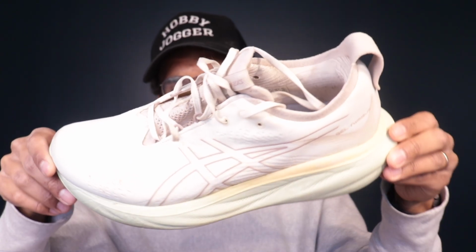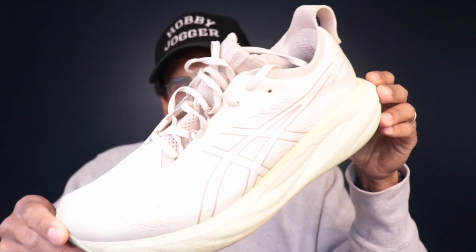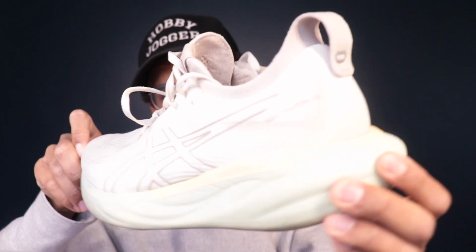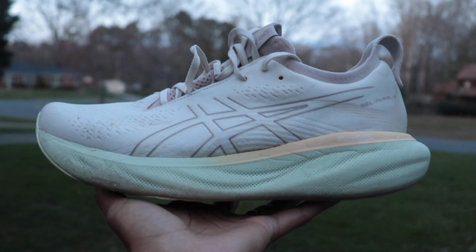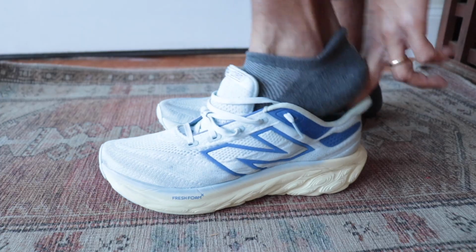All right, guys, number 4 today, batting cleanup in the lineup like Big Papi Ortiz. We got the Asics Gel-Nimbus 25, and like Big Papi Ortiz, this thing is a monster. So the Gel-Nimbus 25 has a massive stack of cushion. This is one of the most comfortable and softest shoes that I've ever run in, right up there with the Ultra Boost and the New Balance 1080 V13.